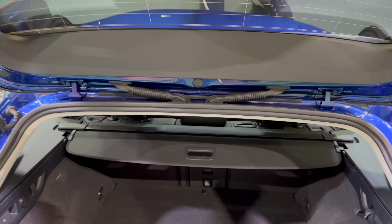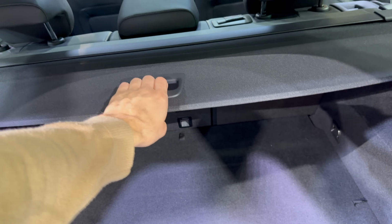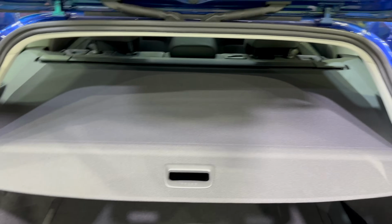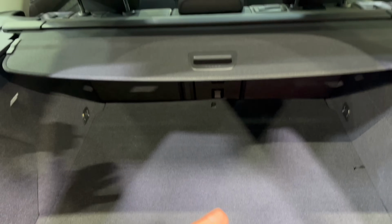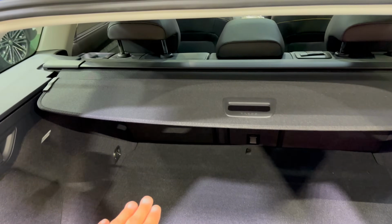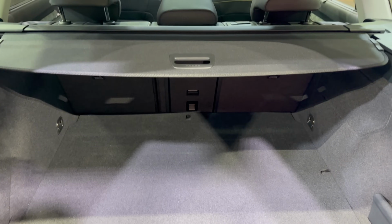Now this is electronic now. You can pull it to close it manually if you want to. So this is how it looks when it's closed or covered. And you can press here and it goes back. But it's not electronic, it's tied to the top, so when the top opens, it unrolls, and when it closes, it rolls back and covers the top.